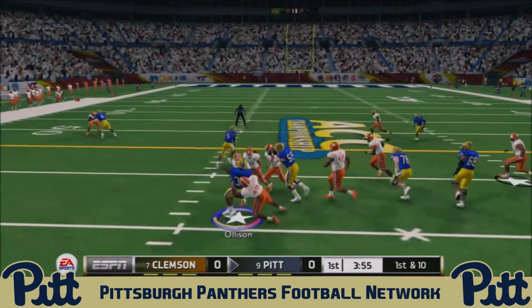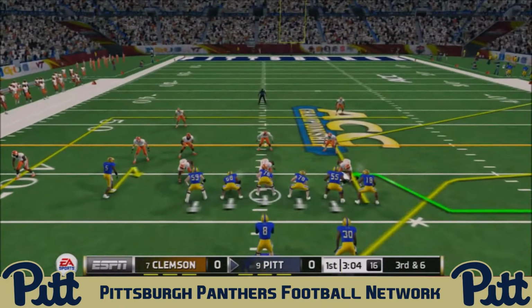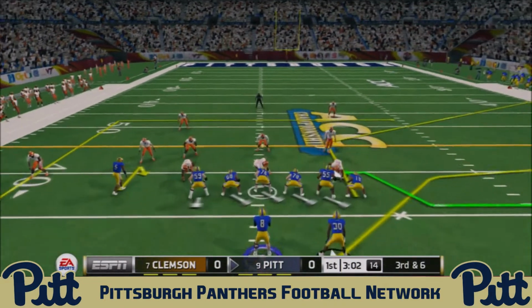It's Olesen now on the handoff. He gets out wide, doesn't get that burst through the hole, and only picks up 2. Panthers now facing 3rd and 6.